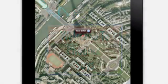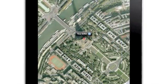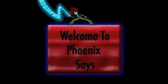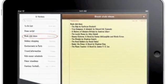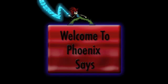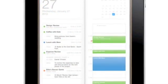Now Maps, enough said about that, kind of. I mean, it's maps, do it anywhere. Notes, pretty excited about this because of the full-sized keyboard, take it to the nearest Starbucks and start typing away. Great for writers. So the calendar app looks very nice.